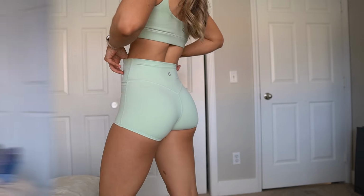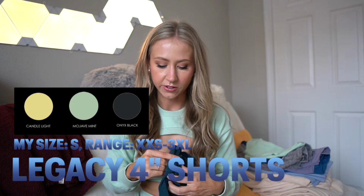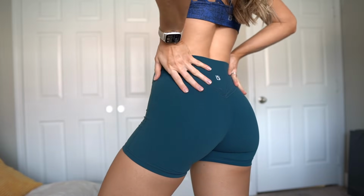I think that's enough of these shorts. Then there's just classic Legacy shorts. This is an old color. They're only launching 3 new colors, the Mojave Mint and the Candlelight, but these are just the classic 4-inch inseam. Slightly shorter waistband than some of the other shorts, but I think it kind of works for these shorts. It doesn't make it so overwhelmingly high-waisted.